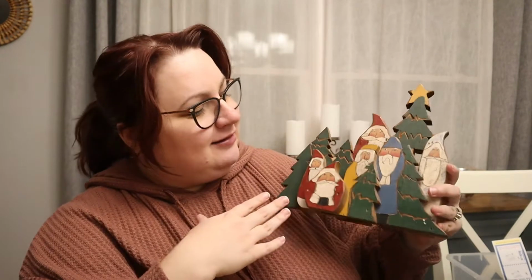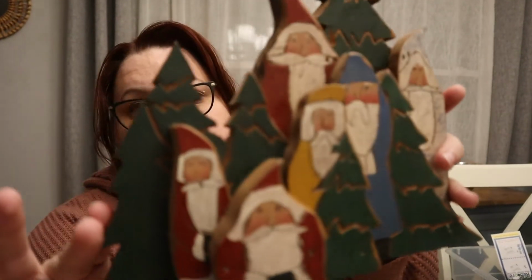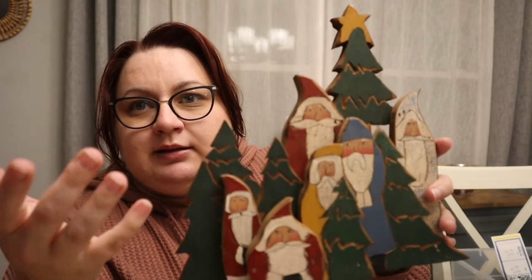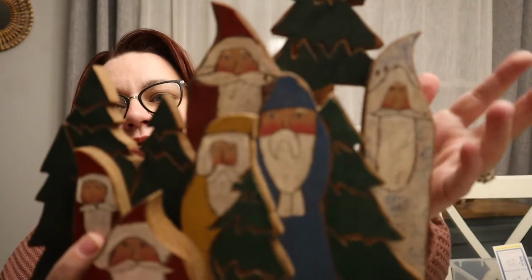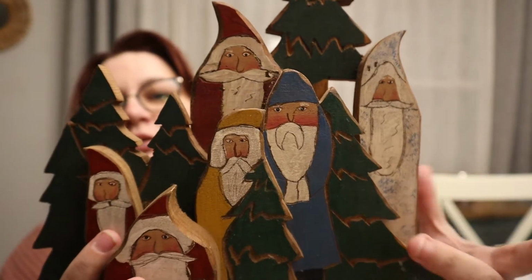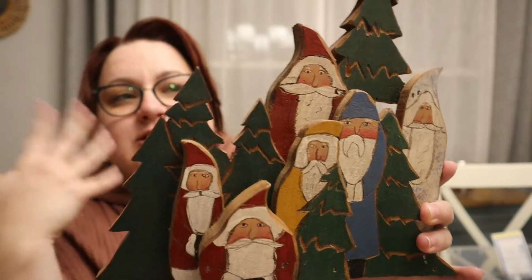I call this the world of Santas, because in different countries, different cultures, there is a Santa, but their own variation. And I feel like these Santas definitely kind of depict that. So you can see one that looks more like a Santa Claus, and the ones in red remind me of Kris Kringle, more of a European, or even this one. It's just like the different Santas of the world. That's what I kind of think.